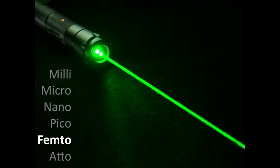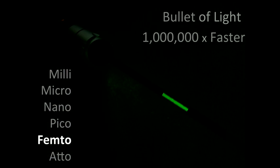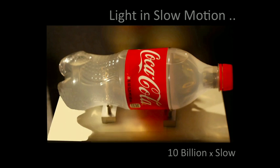Now, if I take a laser pointer and turn it on and off in 1 trillionth of a second, which is several femtoseconds, I'll create a packet of photons barely a millimeter wide. And that packet of photons, that bullet, will travel at the speed of light, and again, a million times faster than an ordinary bullet. Now, if you take that bullet and fire this packet of photons into this bottle, how will those photons shatter in this bottle? How does light look in slow motion?